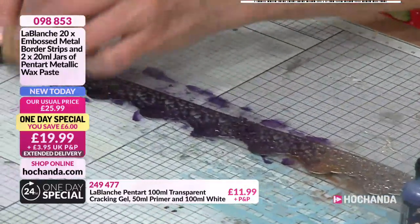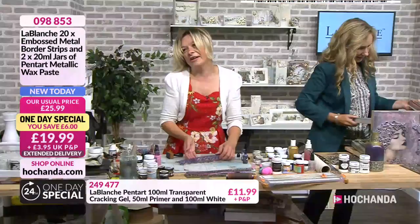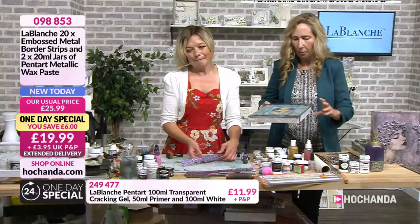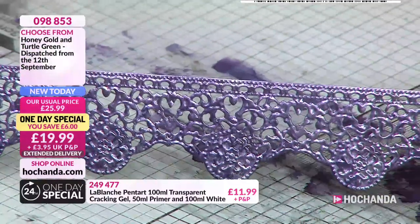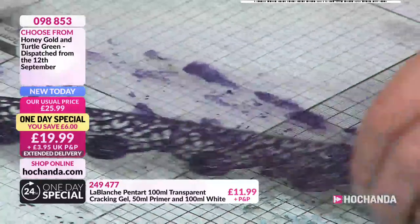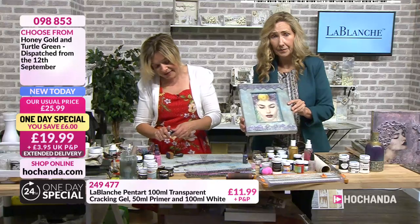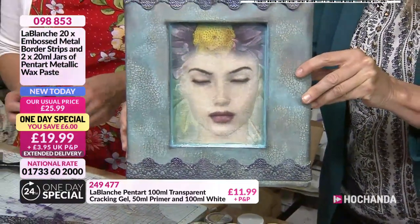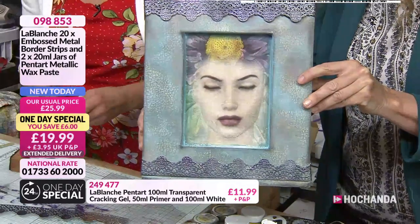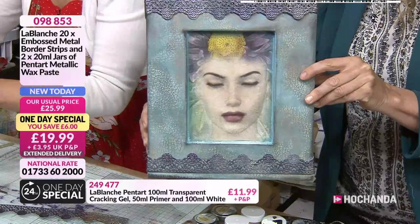Stunning. I love these colours. And again, let me hold that up for you. Look at that. We've got purple on this one, and that has got the metallic ink. It's using the ink that I've literally just used, and then I've gone over with the metallic waxes. So I think I've gone over with the green on that. Doesn't that look absolutely amazing?